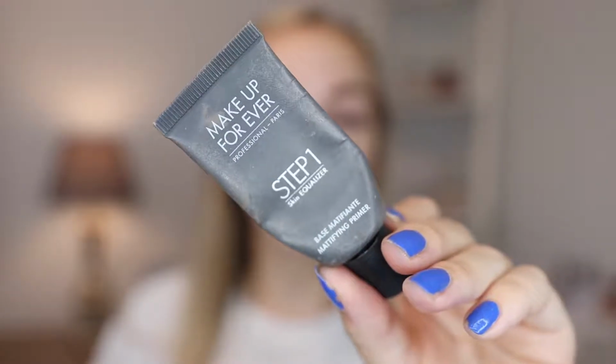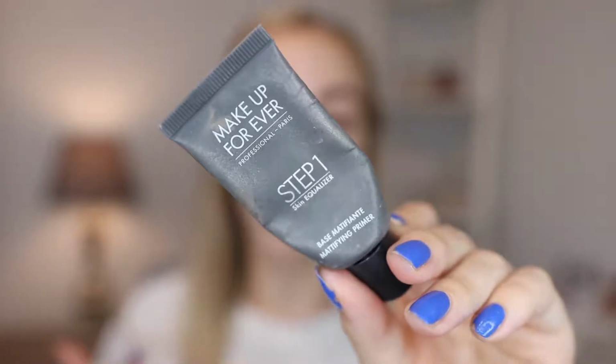There are tons and tons of mattifying primers on the market, but one that I really like is the Makeup Forever Step 1 Mattifying Primer. Not only does this primer help to mattify your face, but it also helps to make your pores smaller, and this is important because when you put makeup on and your pores are very visible, it's just going to make you look oily already. So when you have smaller pores, it's going to make the face look way more airbrushed and just less oily.